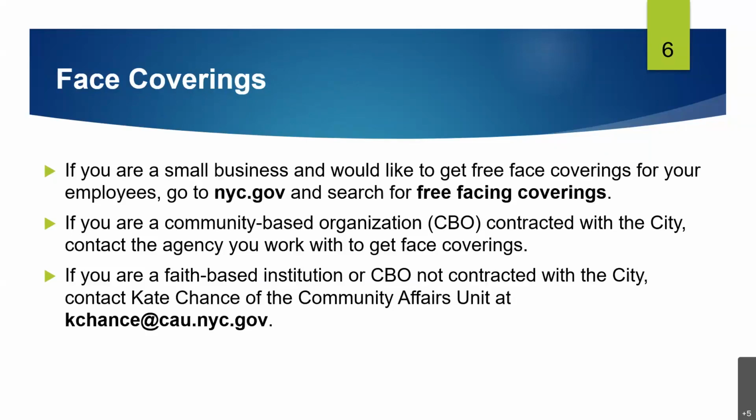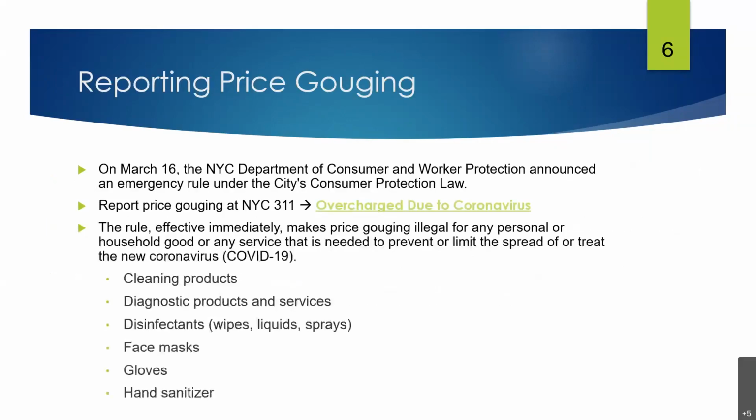So you may be able to get these materials for free if you fall into these different buckets. But again, I think there really is a surplus of face coverings available in communities, online, and through response efforts. So hopefully one of these pathways will work for you.